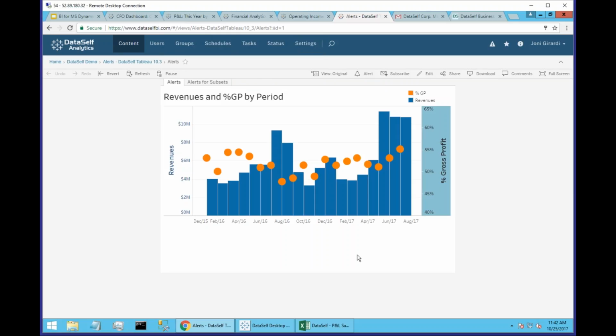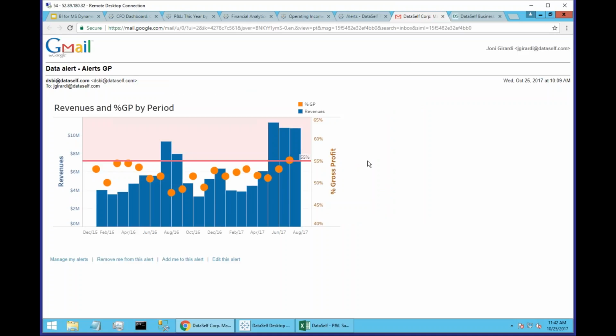The good news is when this alert happens, I'm going to receive an email like this one. So I'm just simulating what happened. It shows I received the alert. It went above 55%. And suppose that as the user, I say, okay, great. I no longer need this alert. Do I need to tell someone else to disable it? No. I come here and say, remove it from this alert.